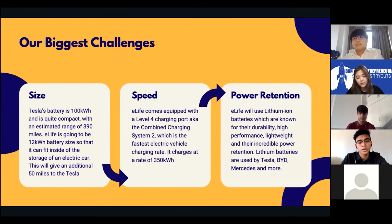Our final challenge was power retention. We solved this problem by having lithium-ion batteries, which are known for their durability, portability, and of course, their high power retention. Lithium-ion batteries are used by Tesla, BYD, Mercedes, and other electric vehicle manufacturers.